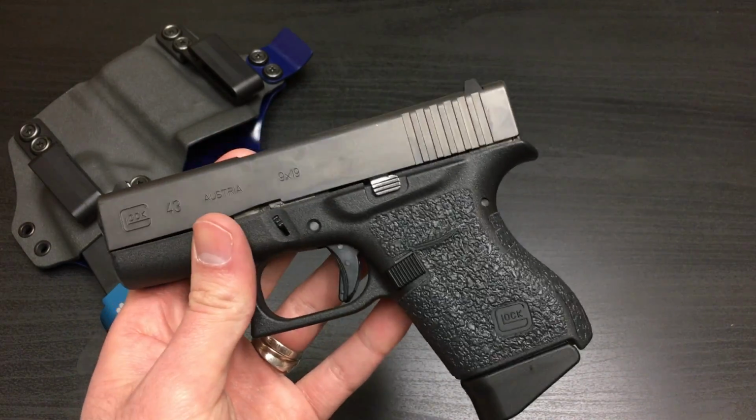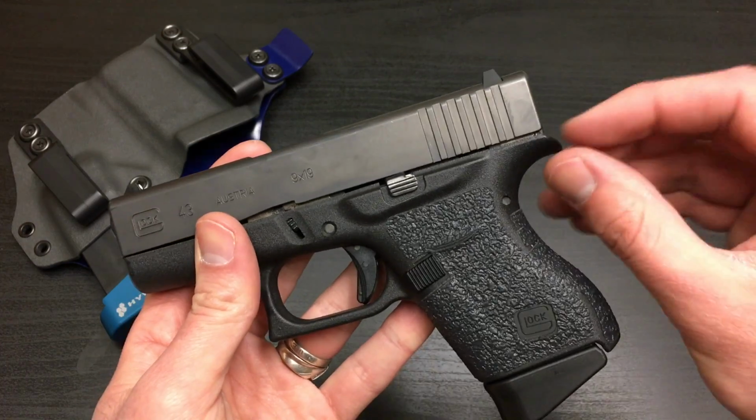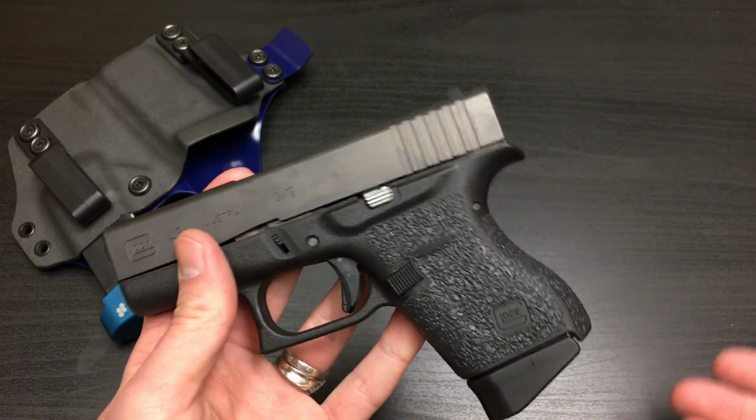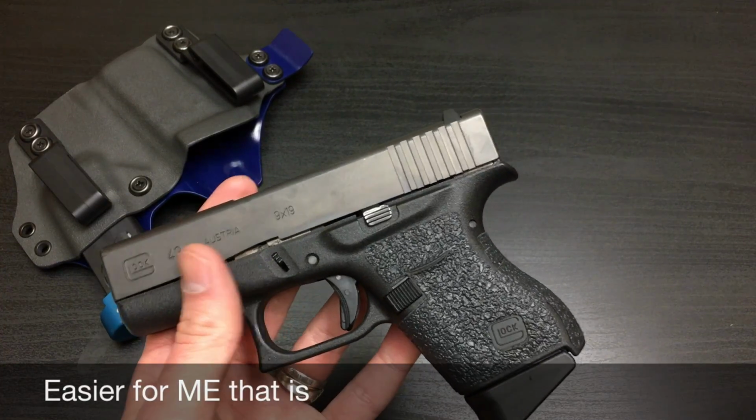So there's just one small confession as far as what I don't like. It's just uncomfortable. It's whatever. If you had a gun with a longer beaver tail, it might be worse. But even then, appendix carrying is a lot easier to do.